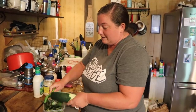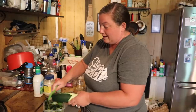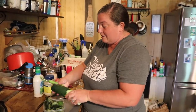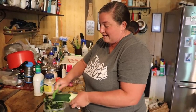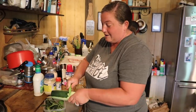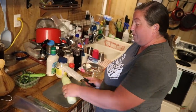So this is one of our favorites. We actually started making this in North Carolina when we lived there. It is really, really good, and it's super simple, and if you have a garden, you'll probably have cucumbers running out of your ears, so this is something that you can do to keep up with that. It's just another way to use it. So we'll get started.